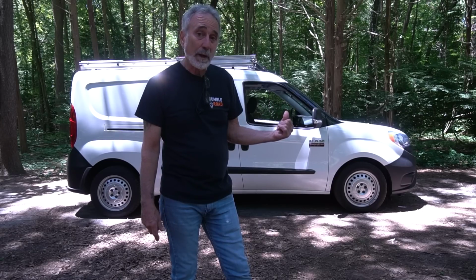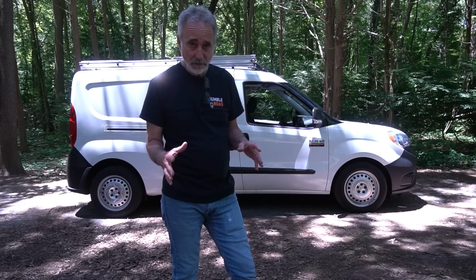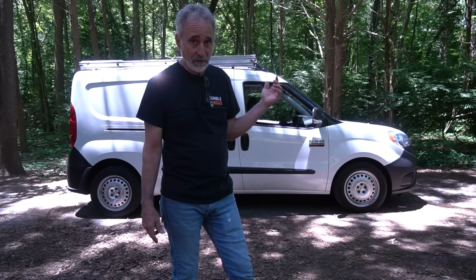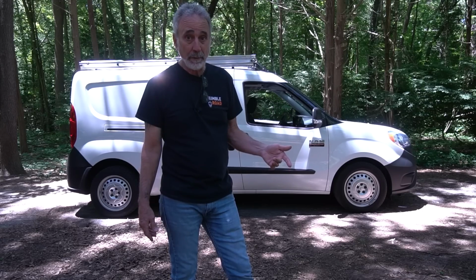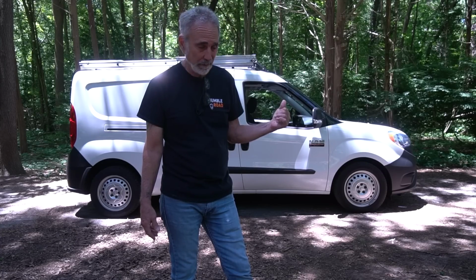They fit in your garage. So if you're in one of those home associations where they don't allow campers, you could probably park this outside because it's very unobtrusive, but it does fit in the garage. And if you are in very cold climates, put it in the garage with some heat. Take care of the little baby.